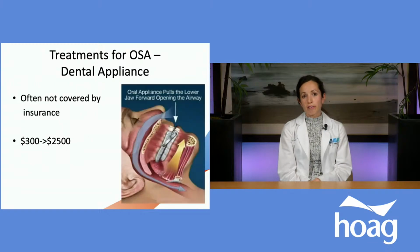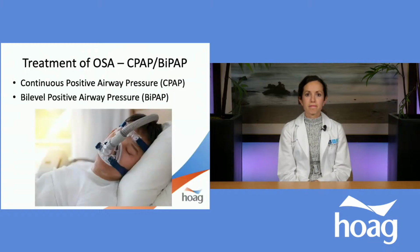They are sometimes not covered by insurance. They really range in cost, so that can be another factor sometimes when people are choosing what type of treatment they want for their sleep apnea.